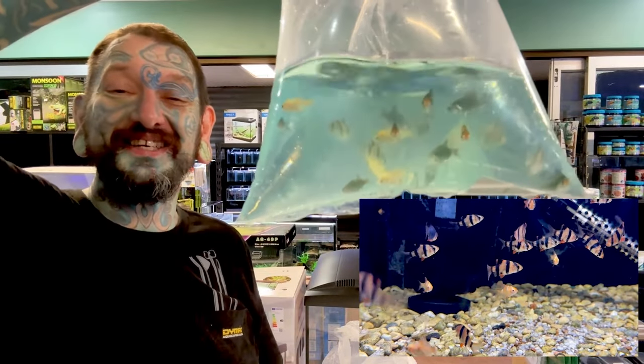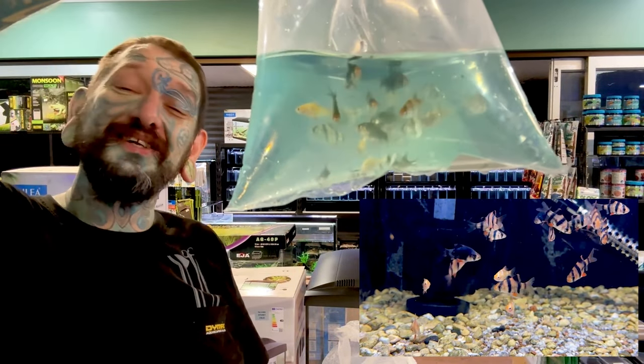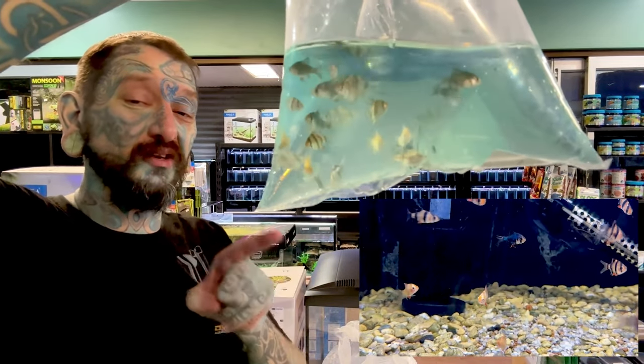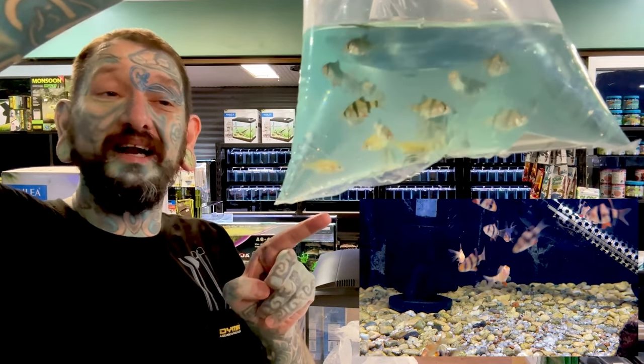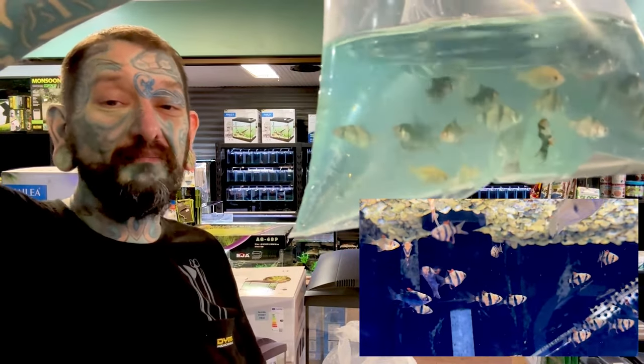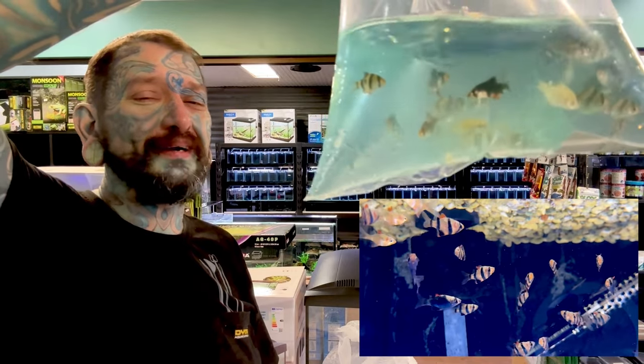And we have green tiger barbs, which are like a tiger barb, but they're green. And if you notice really closely, the stripes on the normal tiger barb are a greeny color. So they've just line bred one with bigger stripes until they've got a solid stripe. So they're a solid striped tiger barb. Very nippy fish, very cool fish.